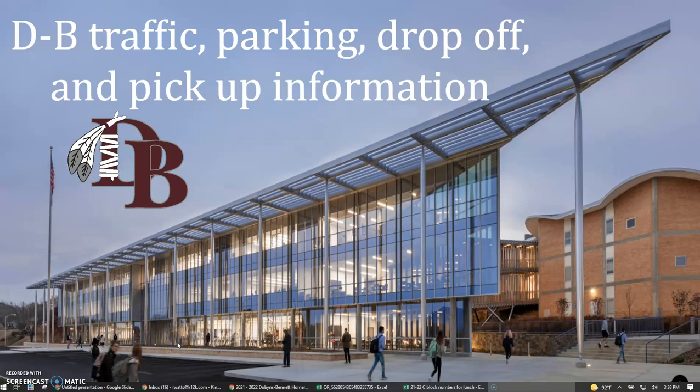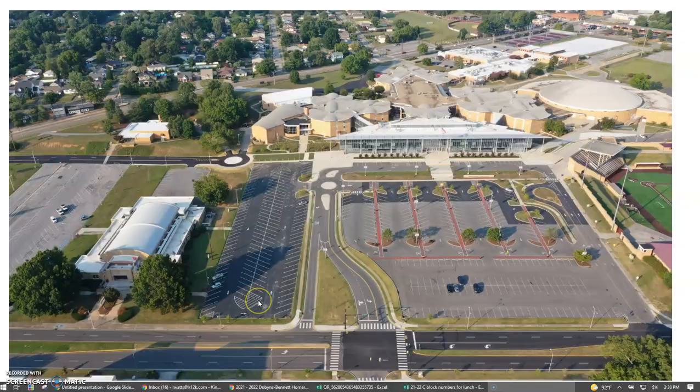As we head into a new school year, we wanted to give you some information about traffic patterns and parking and drop off and pick up so that you can come up with a plan and hopefully reduce some of that anxiety around where am I going to park or where am I going to drop off and pick up. This information will be helpful for you.